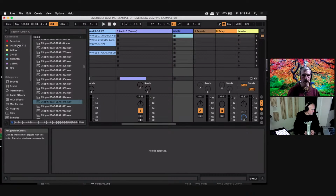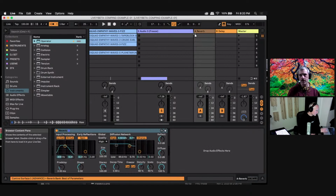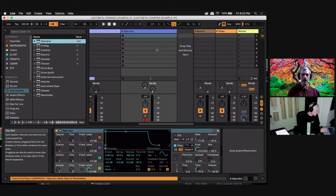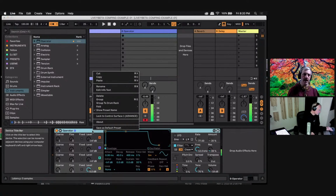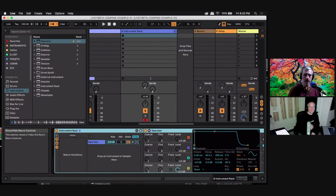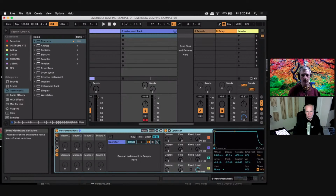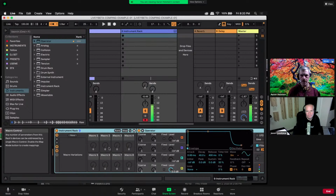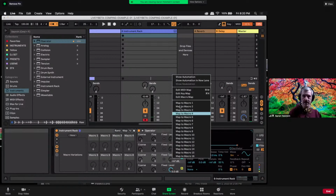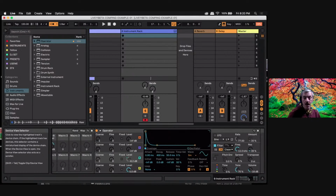So if I go over to bring in like an operator, and I group it to a rack, okay, and expose the macro section. I'm going to get rid of this little view here. There we go. And I can just start assigning some things to the macros. Things that I would probably want to adjust to make a few variations of one bass.